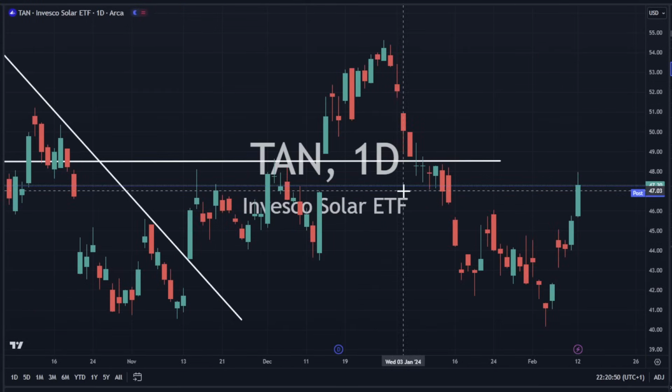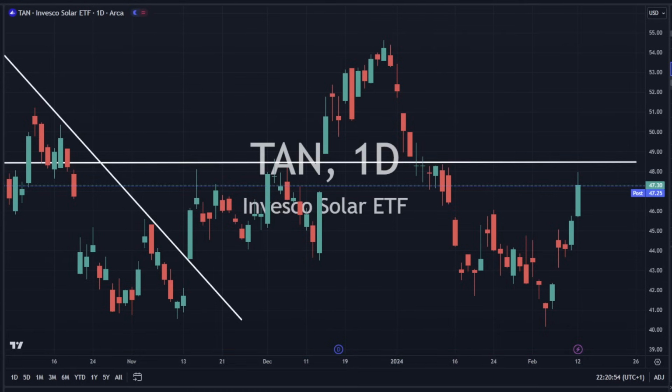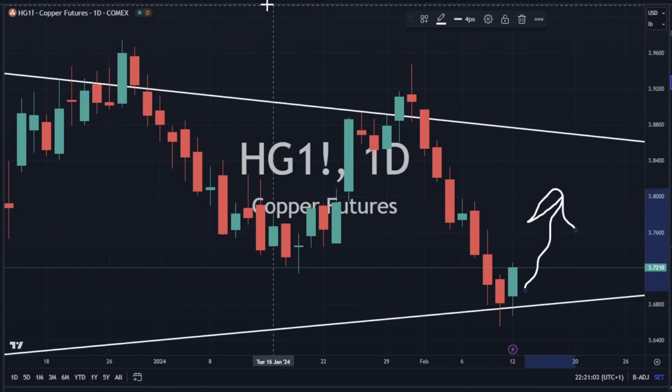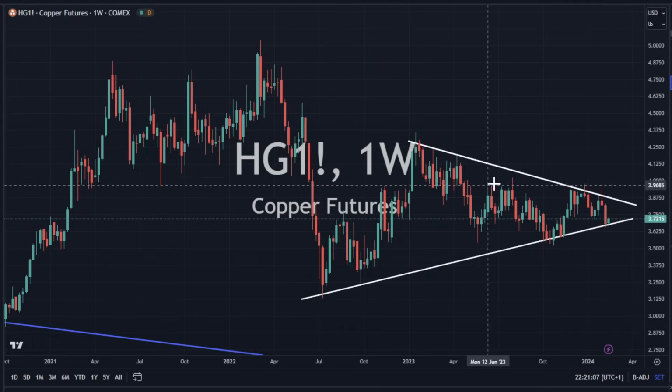TAN's up 4%. We're coming back up to that resistance level up there. We've got copper, it looks like it's trying to put in a bottom here. We get little wicks at the bottom. So let's see if we can get a little bit of momentum to the upside and stay inside this big, glorious pattern that we have developed.